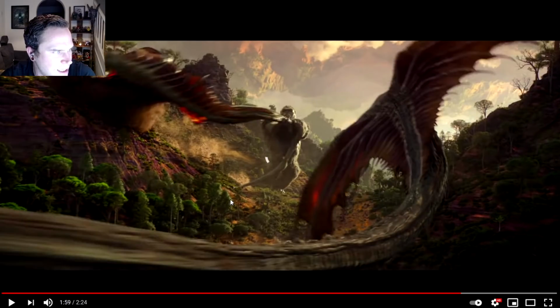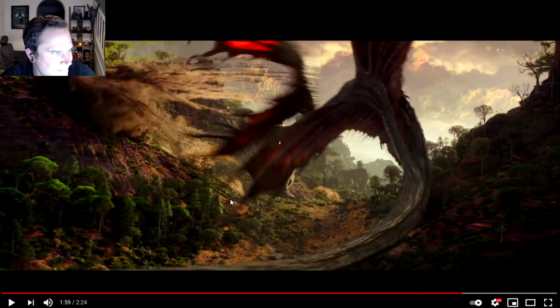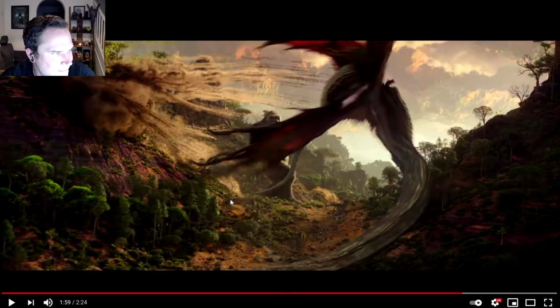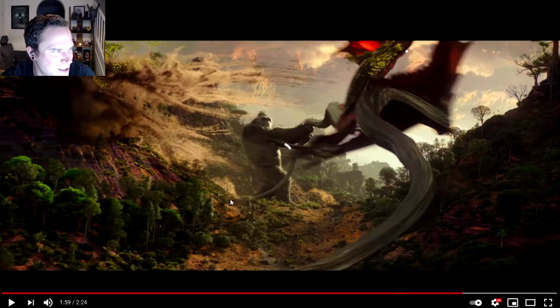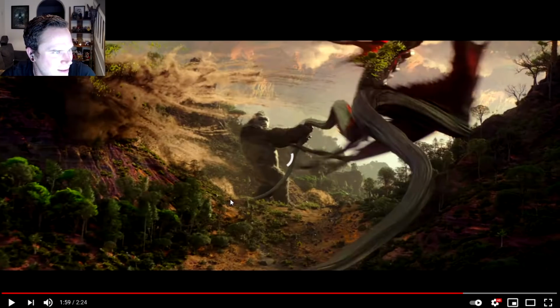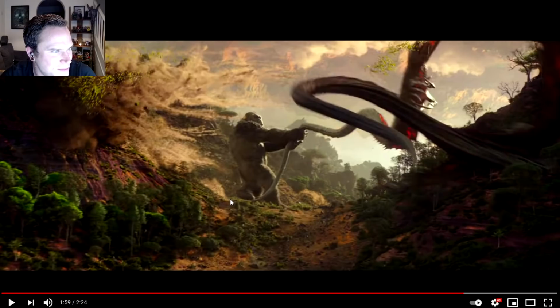Like I like their designs. The Mutos were cool. Just spoosh. See the venom coming out there as well, or the blood. Yeah, well that's obviously blood, but they are supposed to be massively venomous as well.